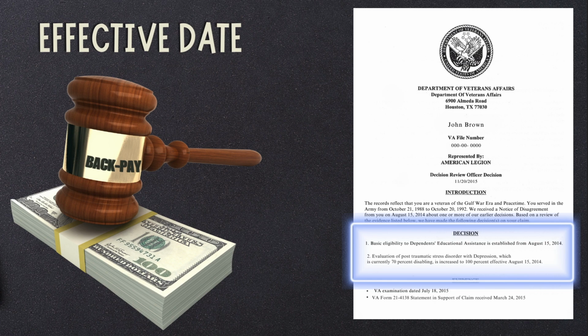Starting at the effective date, the back pay is the amount of money that is accumulating while the veteran is waiting for their claim to be decided. If the claim is decided fast, there's very little back pay. However, some claims take longer to process than others, and the VA has had to pay out hundreds of thousands of dollars to some veterans in back pay. Now that we have defined back pay, let's talk about Mr.